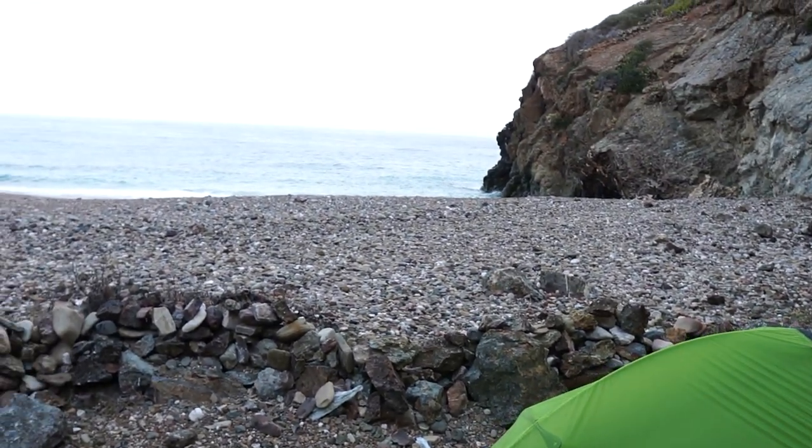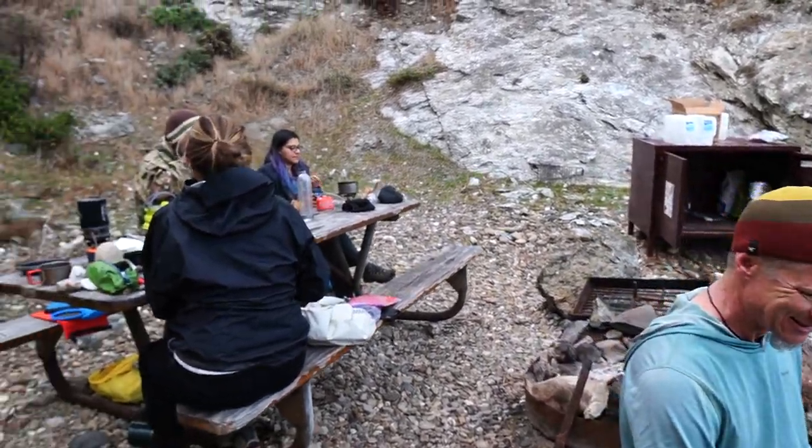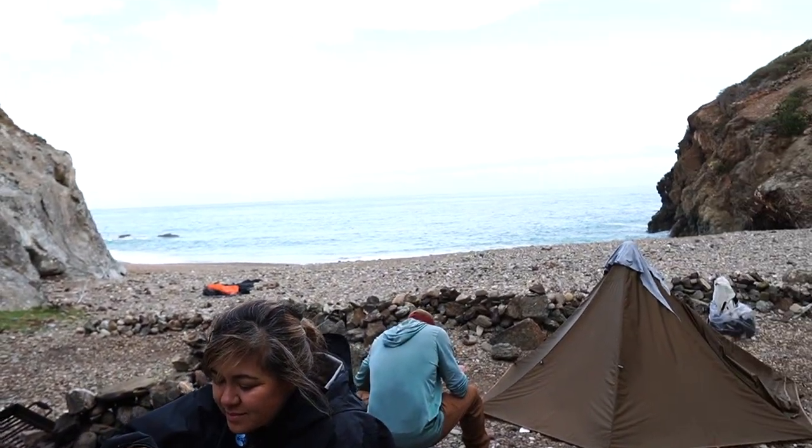Alright, good morning from our camp, Parsons Landing. You got coffee? Yes, sir. Alright, morning. Nice. Everybody's gonna have some breakfast. And these are our view.